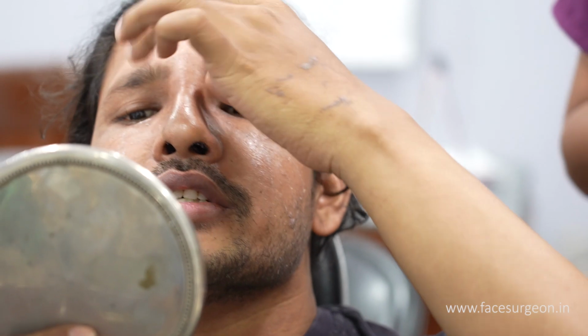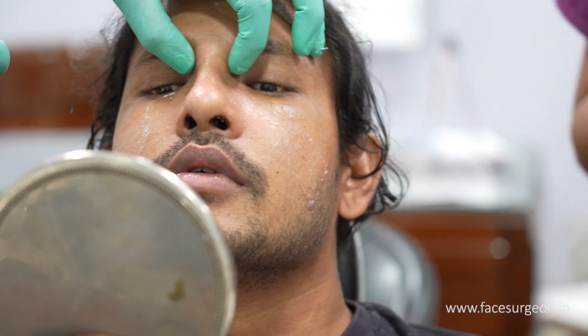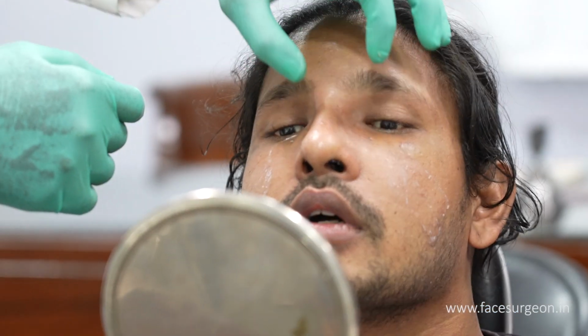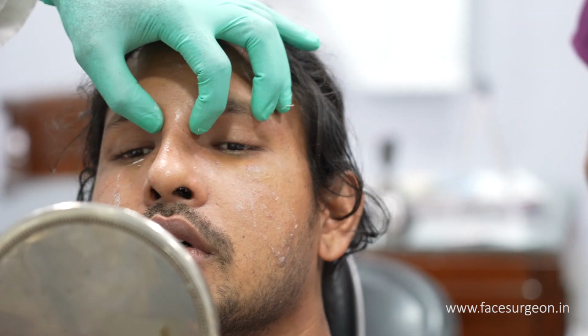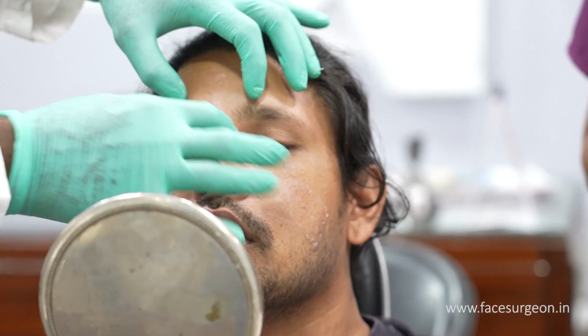How about this one? This looks a little bulgy, no? It will be a little bit more swollen here than here, look in the mirror. It won't be the same width there. This will be a little bit more than this. That's when it looks nice, like a reverse triangle there. If it's narrow there all along, it won't look nice.